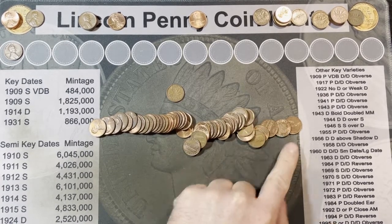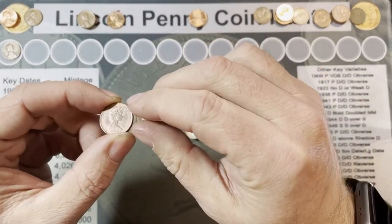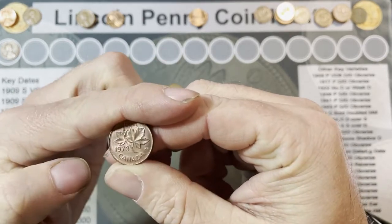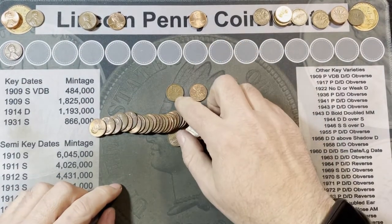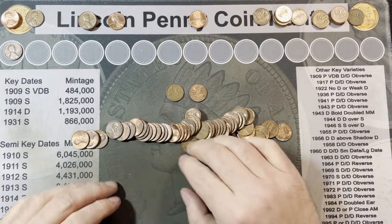And oh, right there at the end, we got another one. That one's in really good shape. So let's turn that around. The queen is facing us. It is a 1973 with quite a bit of luster. So that makes a Canadian 15 and 16. So again, quite a few Canadians.